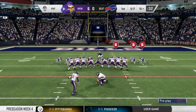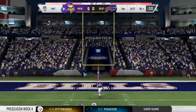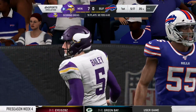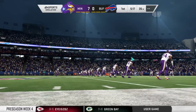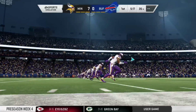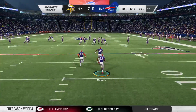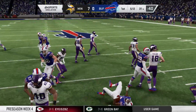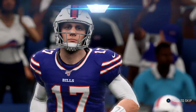First here on their opening drive. Bailey got the extra point, and that makes the score 7-0. Bailey now to kick it away after the touchdown. This is taken at the 3. And nice work on the return as they'll start their drive just past the 30-yard line.